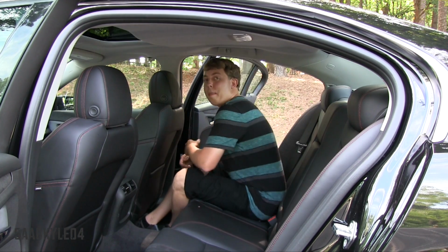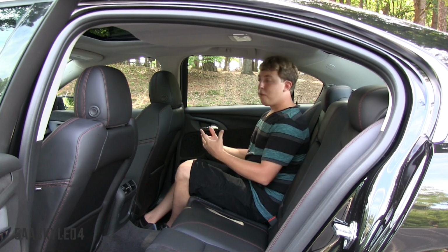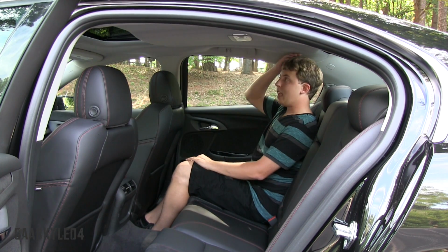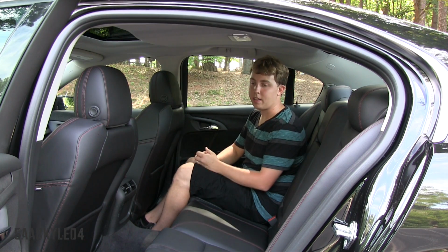If you're looking for a roomy back seat, like the Charger, the SS is not going to disappoint. I mean, I'm 5'10", and with a comfortable seating position for myself in front, I easily have 5.5 inches of leg space and a couple inches of head space. There's a whole lot of room to move around in this cabin.